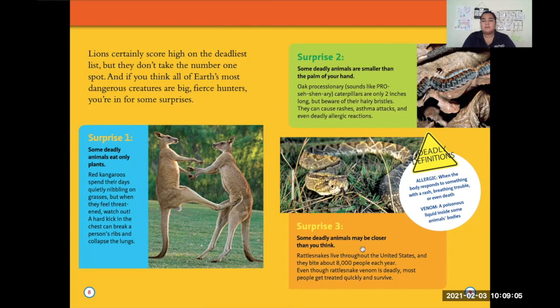Surprise number two, some deadly animals are smaller than the palm of your hand. Oak processionary caterpillars are only 2 inches long, but beware of their hairy bristles. They can cause rashes, asthma attacks, and even deadly allergic reactions. So an allergic reaction is when the body responds to something like the caterpillar with a rash, you might have trouble breathing, and in some cases, people even pass away from having an allergic reaction.